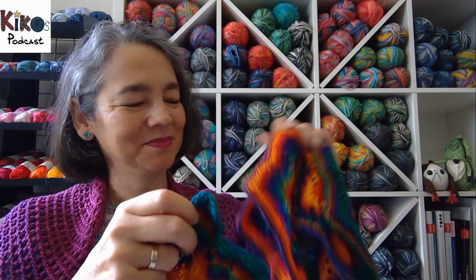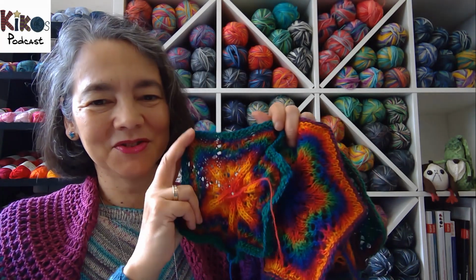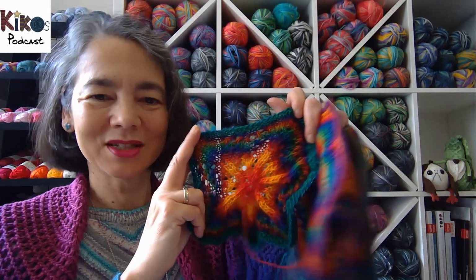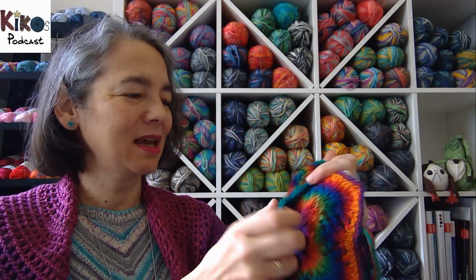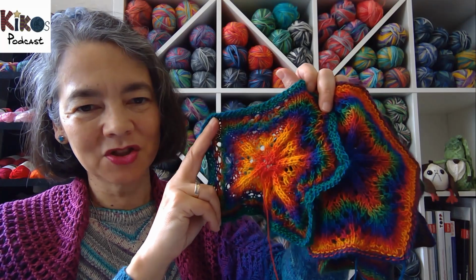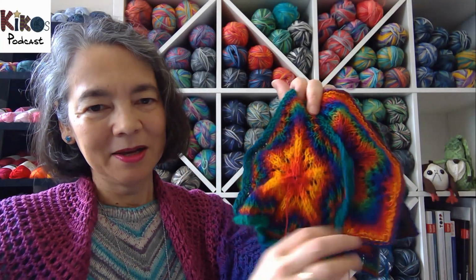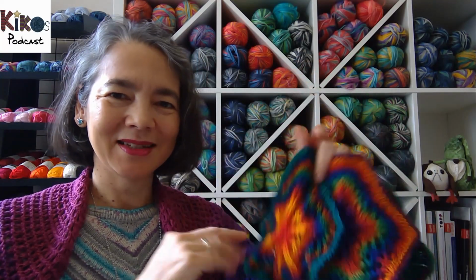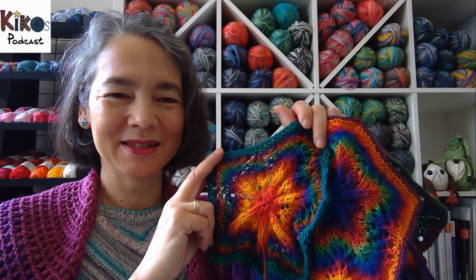So yeah, really exciting, really interesting. Can't wait to do the other hexies, get them blocked, and then think about sewing them together. And as I said, I may have to sew some together just to finish the preview knit, the test knit. But then once I finish the whole thing, it'll be really exciting to arrange all the pieces.